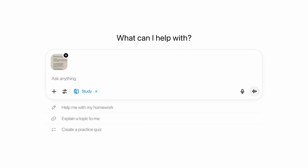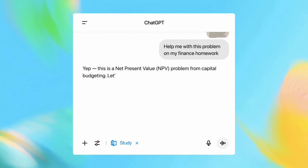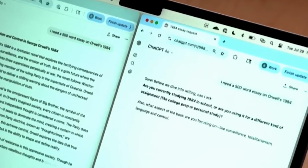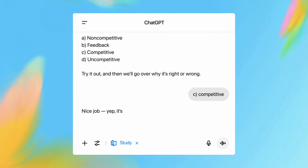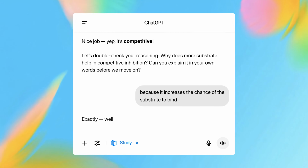Let's look at some real-life examples, guys. In case you need some homework help, instead of copying the answers, you will actually understand the concepts here. The AI helps you to work through the maths problem, essay structures, or science concepts by asking you the right questions. The best part is you can also prepare for your test. The ChatGPT Study and Learn feature can test your knowledge with quizzes on any topic. It's like having a study buddy who knows exactly what questions to ask to test your knowledge.